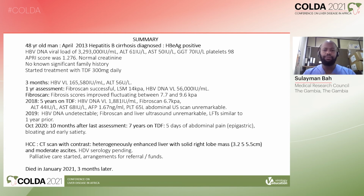His platelet count was 65, and abdominal ultrasound scan was again unremarkable. And his hepatitis B viral load in 2019 was undetectable, and then FibroScan score and liver ultrasound scan were both not remarkable. His LFTs were within similar ranges to the year prior.